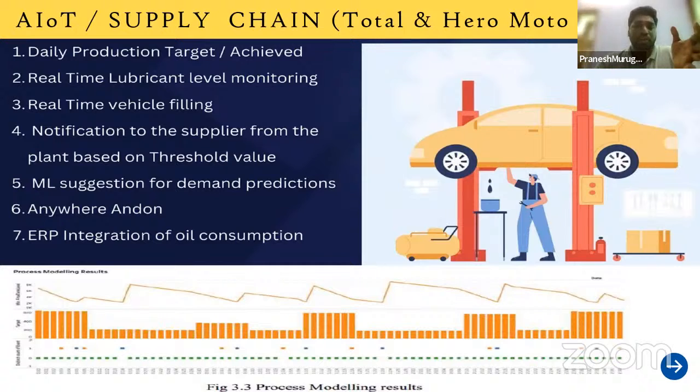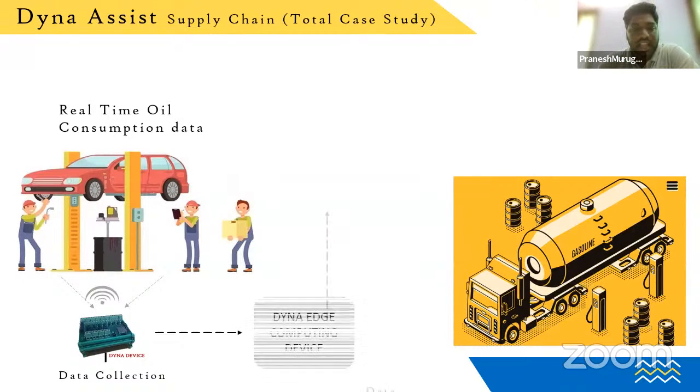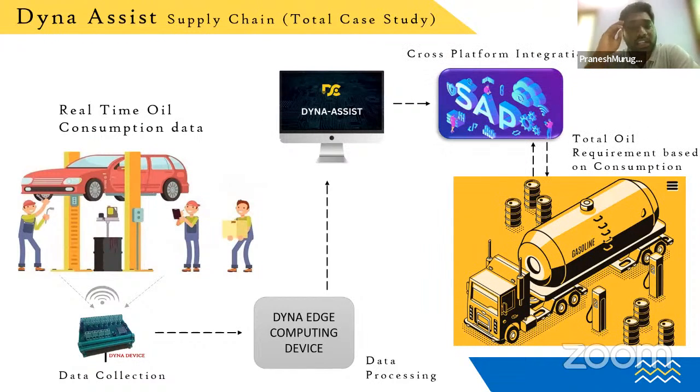So how are we going to implement IoT in these two different sectors? We collect the real-time production value and how much vehicles have consumed, from our device, and it goes directly to our edge computing device, which is located at Hero MotoCorp. From our Dyna Assist, it will indicate that the oil level is going below or going above the threshold level. It will give the data to SAP.